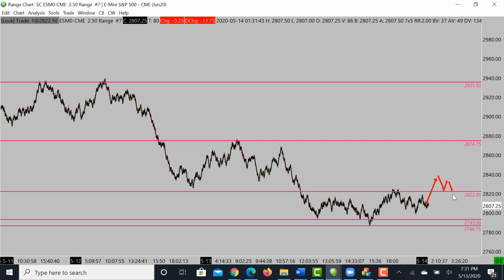Now, if we break up through it and we find the support on top of the actual resistance, then we'll probably be looking for some long opportunities from there back up into our resistances above, which would be right here and also right here and at the very top right over there. That's going to be our long side trade if we get the opportunity for that.